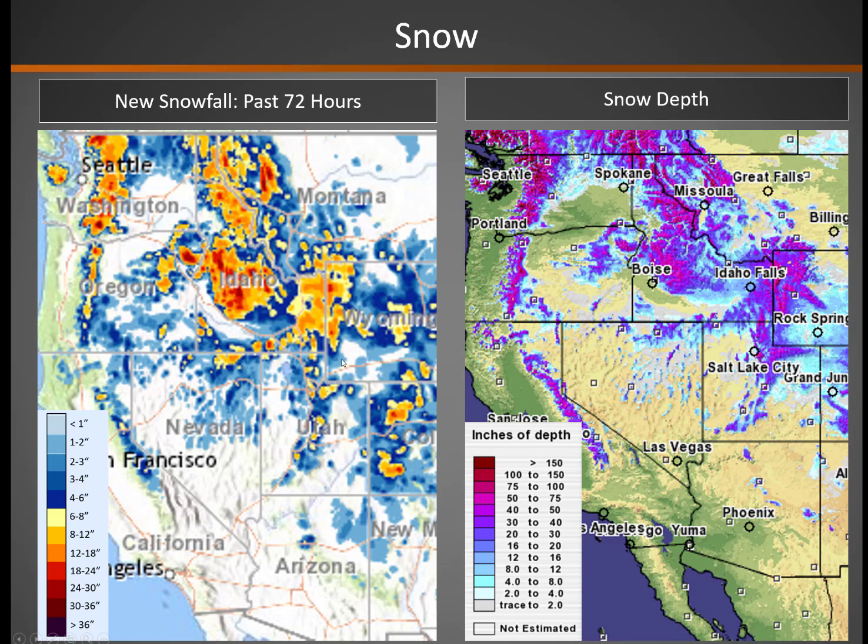On the left-hand side, new snowfall. Areas in the enhanced yellow to orange, anywhere from 6 to 12 inches of snow. Lighter amounts in the areas of blue, just anywhere from 1 to 4 inches.